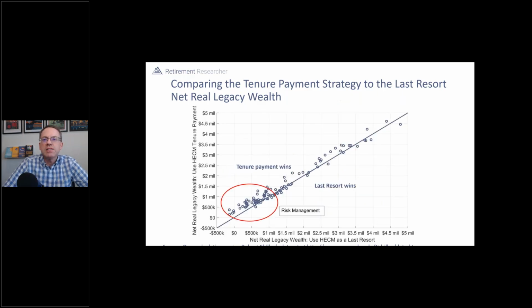This slide lets us see when each comes out ahead relative to how well markets did in that retirement. With this slide, if the points are above the diagonal line, the 10-year payment offers a larger net legacy. If the points are below the diagonal line, the last resort strategy offers a higher legacy. So that point furthest to the right, up near the top right, that would be the 1982 point, where they didn't need the reverse mortgage. Things went great after 1982.